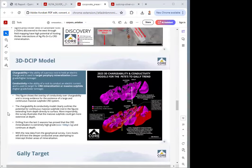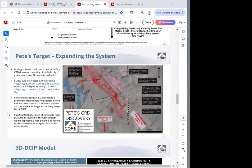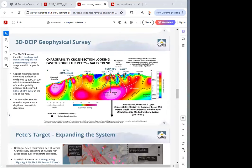There's a strong correlation between the grade you see in a CRD and the overall strength of the system and the resulting outcome of how much tonnage you find. If you see high grades, you generally see higher tonnages. It's just a general theme in the CRD world. So I like to pay attention to the ones that are notably high grade. I would say this is definitely in that realm. And that's why I think there's going to be a lot of tons.